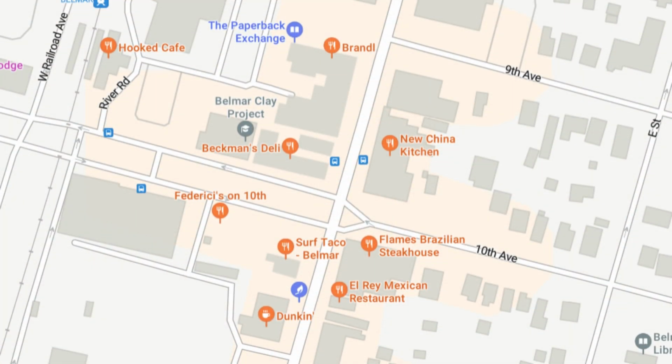When it comes to dining options in Belmar, it's literally unlimited. There are so many different things you can possibly get, from steak to a burger, seafood, Italian. It's unlimited. So you want to go over to Main Street over there. It's like the downtown area. You'll have some outdoor seating options too.